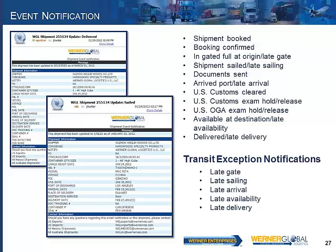Event notification is a key framework that we've recently released. A lot of this was focused around the need for international shipments to know when things are booked, when they make the gate at the port, if they're late, when they've sailed, how that boat is progressing, and then different customs clearances. So we've got a robust event notification system that on any shipment there can be various events that are thrown, and then that can be communicated directly to the customer automatically.